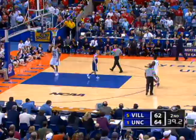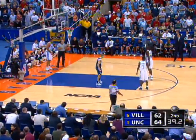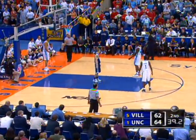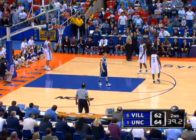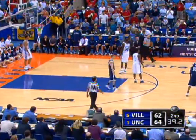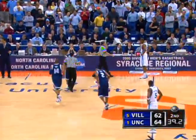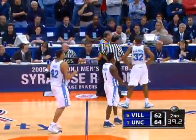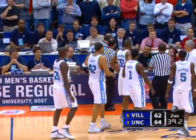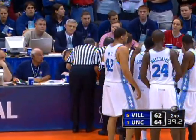39.2 remaining in a 2-point North Carolina lead. Nardi called for the lane violation. Now Jay Wright says we'll do a little pressure here. Sean made an inbound. I don't know what he's asking about. Maybe the clock. Gets a free timeout here. Jay Wright, that is, as his group's gathered around.